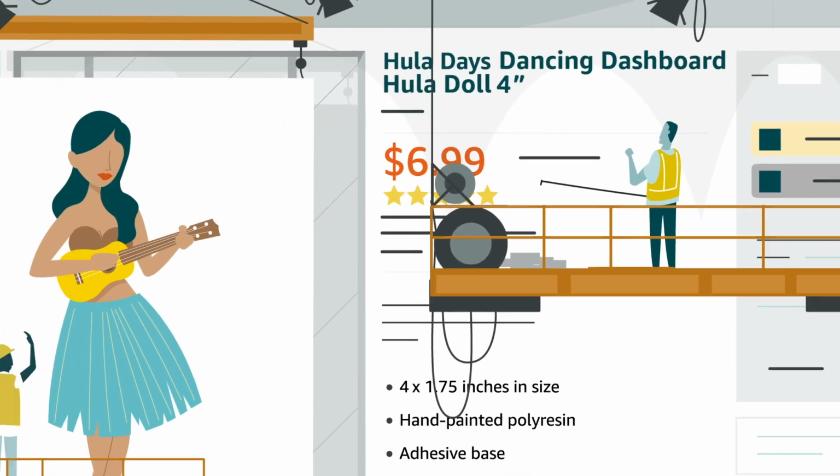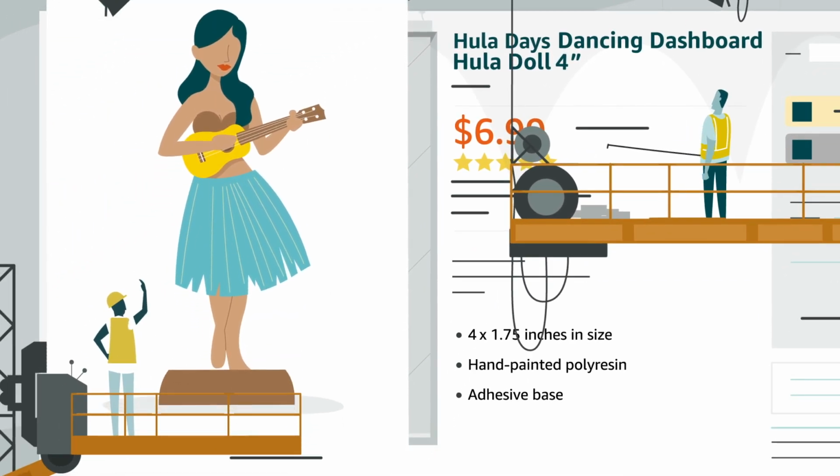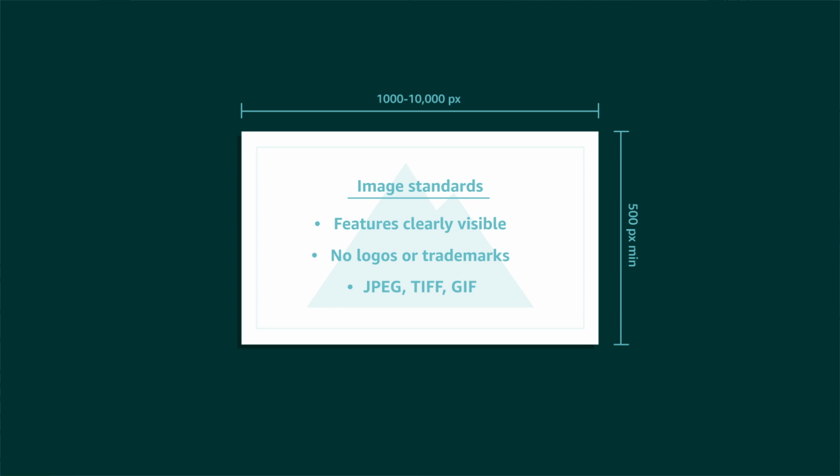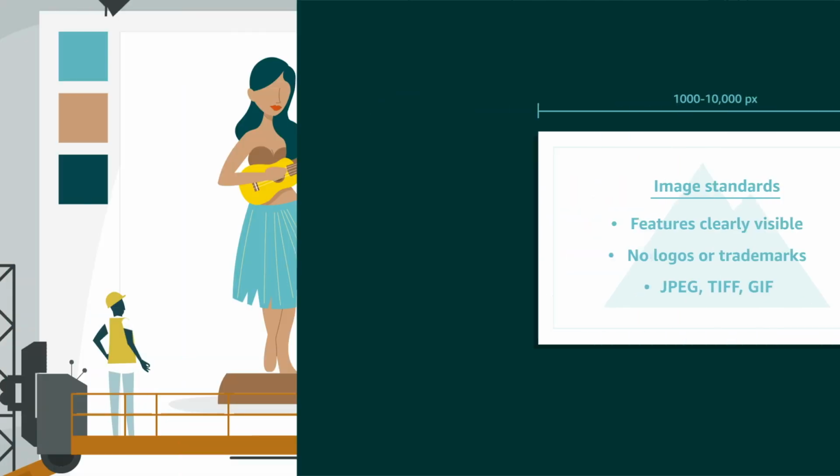High-quality images can also set your product apart. Choose images that are clear, easy to understand, and attractively presented. Be sure to follow the requirements in Seller Central and category style guides to avoid any headaches.